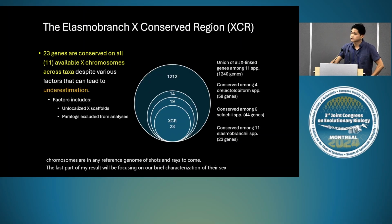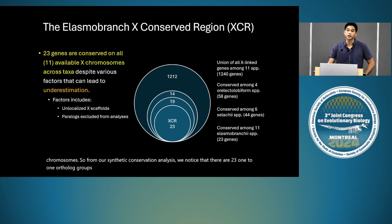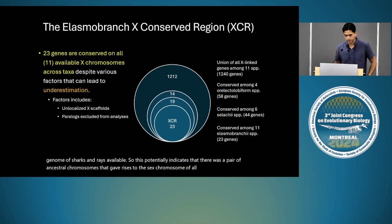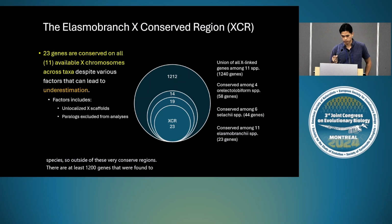From our synteny conservation analysis, we noticed that there are 23 1-to-1 ortholog groups that were found to be on the X chromosomes of every reference genome of sharks and rays available. So this potentially indicates that there was a pair of ancestral chromosomes that gave rise to the sex chromosomes of all of these shark and ray species. Outside of these very conserved regions, there are at least 1,200 genes that were found to be on the X chromosome of at least one species of sharks and rays.